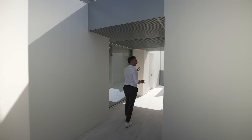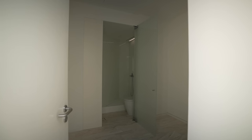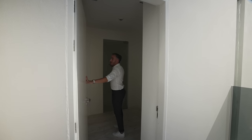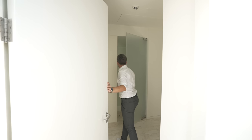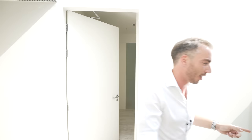We'll head around this side, on the left is the maid's room. Now this is probably one of the nicest maid's rooms that I've seen till now. You have travertine floors throughout, frosted glass to your bathroom, and you have the glossed walls behind with that shower as well. This way though, we're going to the commercial kitchen.